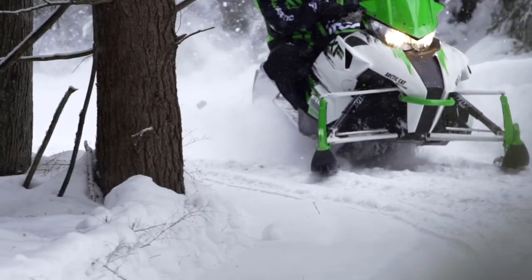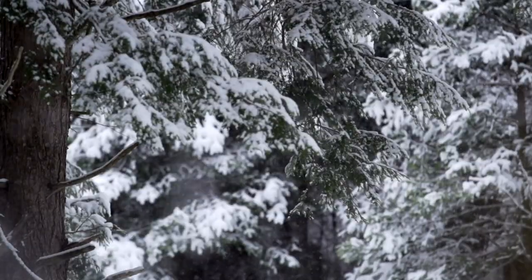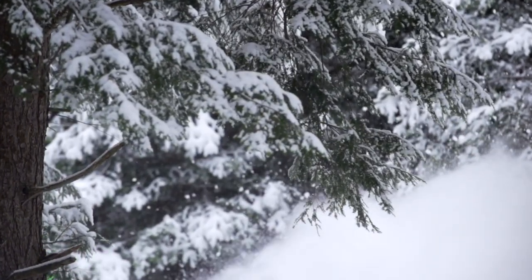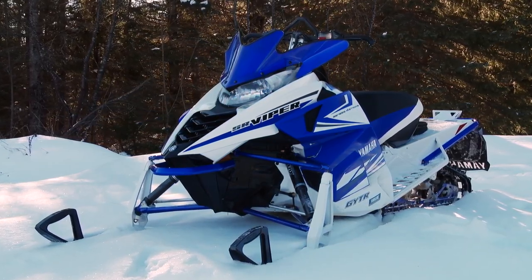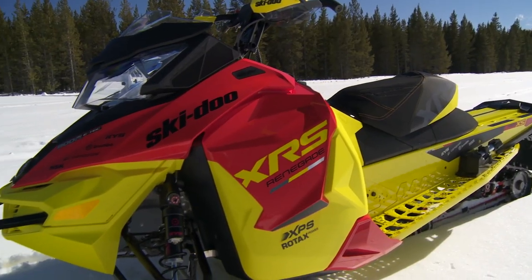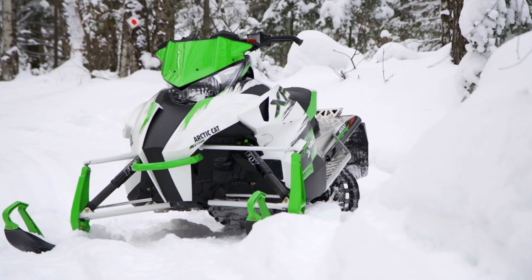Our four finalists for this season's Sled of the Year Showdown really highlight the attributes that make for a great sled: power, ride quality, and handling. And each has its own set of strengths and weaknesses. They are the Yamaha SR Viper XTX, the Polaris Axys Pro S Switchback 800, Ski-Doo's 800 Renegade XRS, and Arctic Cat's XF 6000 Snow Pro.